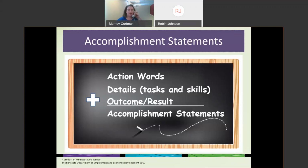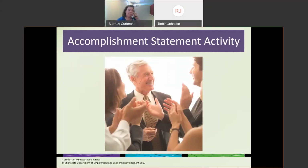I need that action word, answered. We can still use that, but: "Answered and appropriately directed phone calls on a 6-line switchboard for 5 partner agencies and 40 to 50 staff." Now, if I just said answered phones, that's anybody, but this person could do this on a switchboard, and they could do it for different organizations at the same time and for a number of staff. So that tells the reader a little bit more about their capabilities.